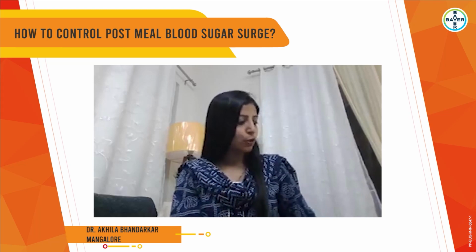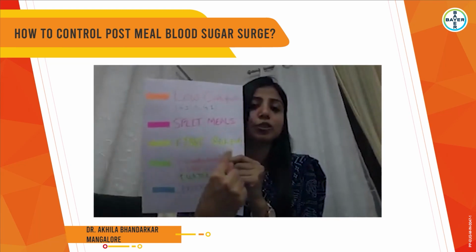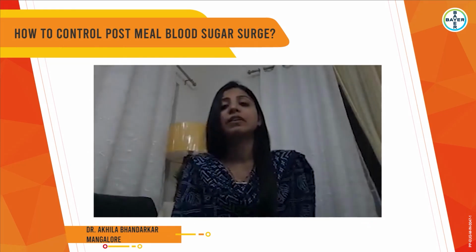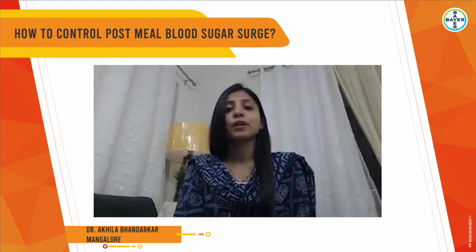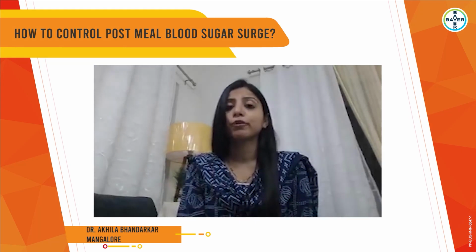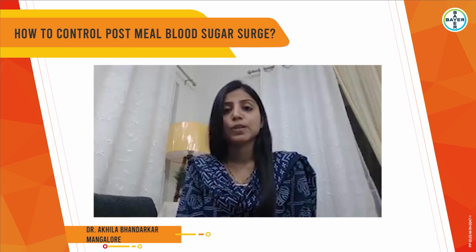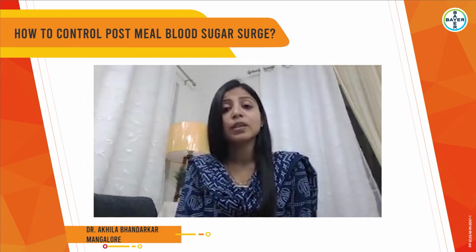So let's go to the third point, and that is to have fiber-rich foods. Fiber-rich foods basically mean vegetables and fruits rich in fiber. They have to be consumed either before your meal, or along with your routine meal. That is a very smart technique to bring down the postprandial surge.